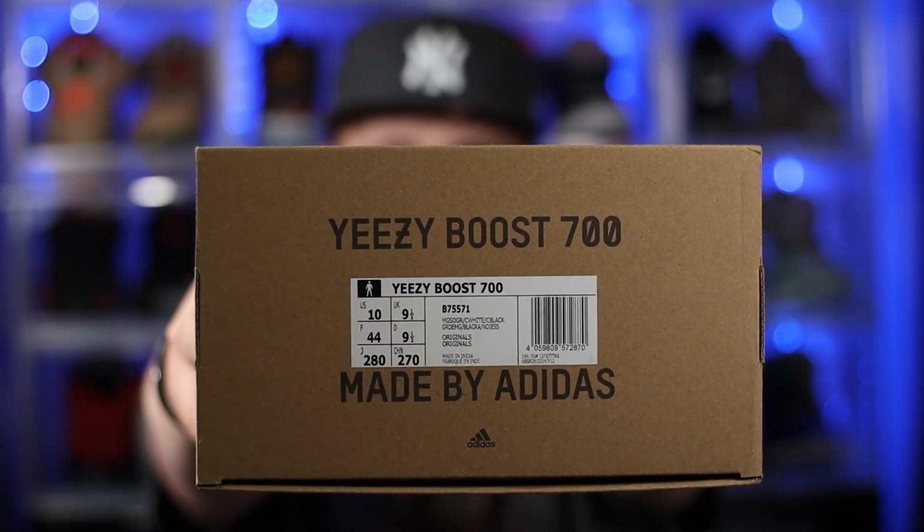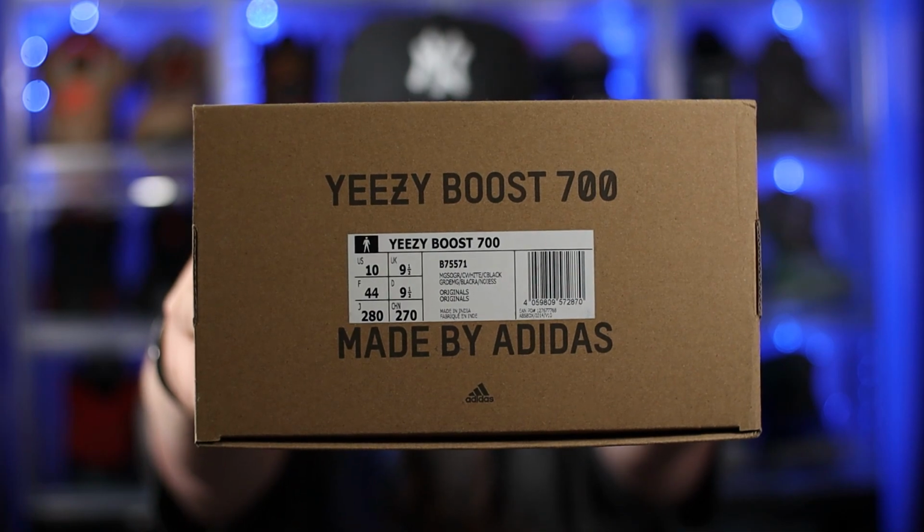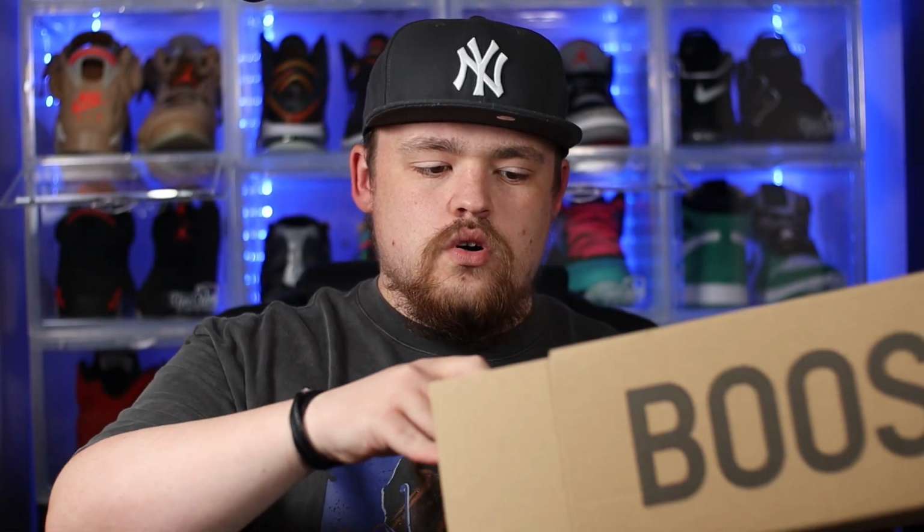Now, I'm not even going to try and read out that colorway. I'm just going to show you guys, as you will hopefully be able to see if the camera focuses. Just like all other Yeezy cardboard boxes, this is a pull-out drawer, and pretty much nothing really to see inside, just the invoice and the tissue paper.